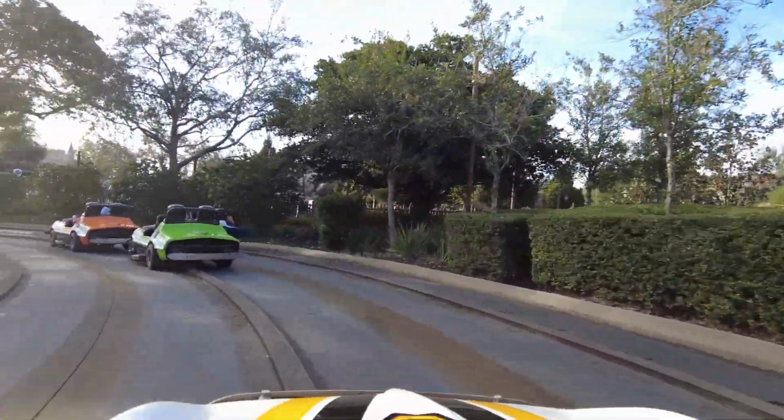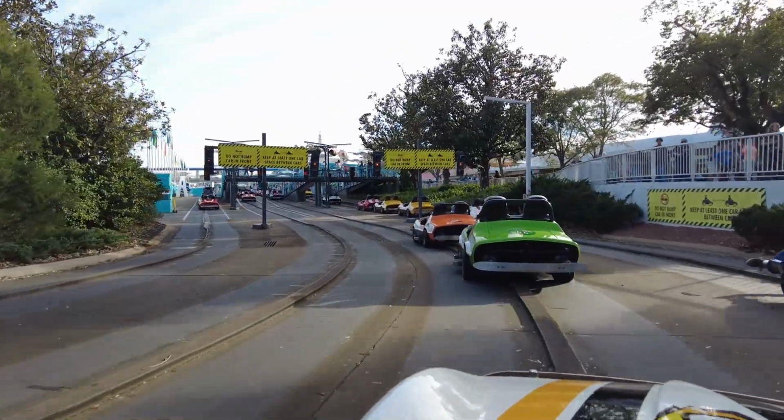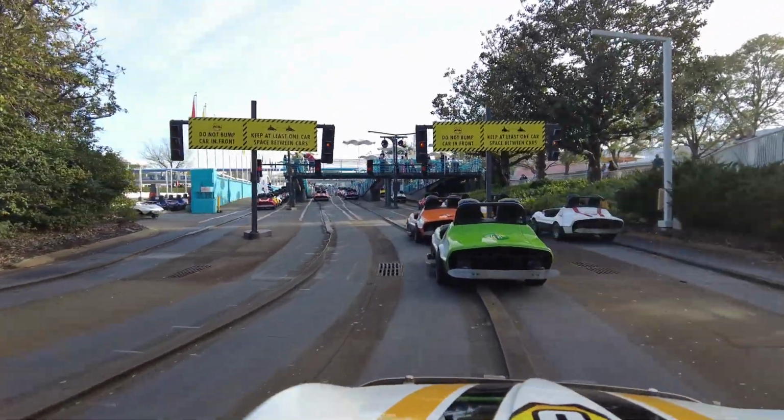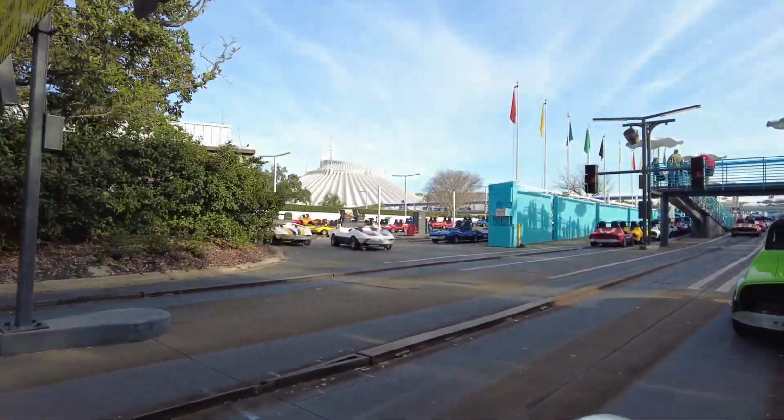And coming around the bend to the finish line. Such a short attraction. I really do wish it was a lot longer, or there was at least more to look at out in the racing field.